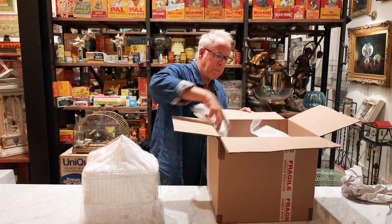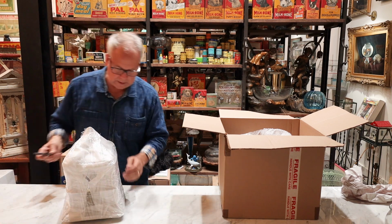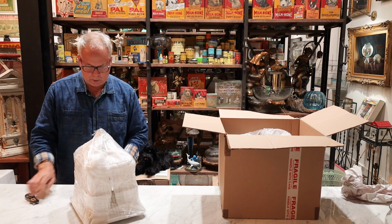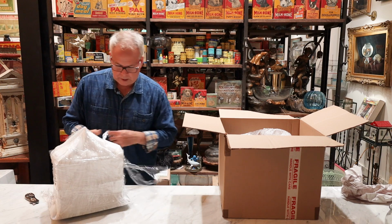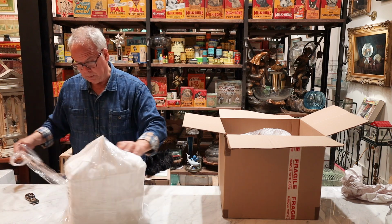Now, the one thing about bird cages, we get some in that are just in really bad shape. And then we have to make a decision, do we restore them or do we not restore them? And I'll show you one that I'm not going to restore because it's just beyond restoration, if that's possible, but it is.